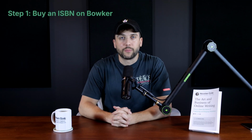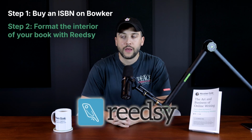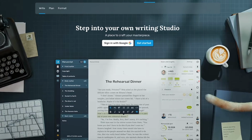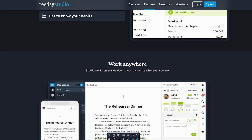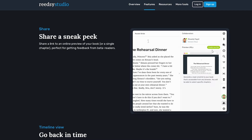Second, I recommend using a platform like Reedsy to format the interior of your ebook or print book. So Reedsy has this really cool free tool that I've been using for years. And all you have to do is just throw all of your content in there, and the tool allows you to format it by chapters. It gives you some stock intro and copyright pages that you can use. It helps you fill out the front matter and the back matter of the book. And then it literally takes 10, 15 minutes, and then you can just export it as either a Kindle file to upload as an ebook, or you can export it as a PDF file to upload as a print book.